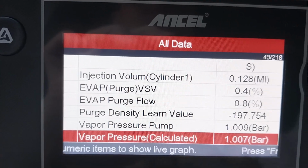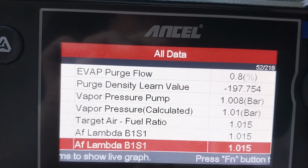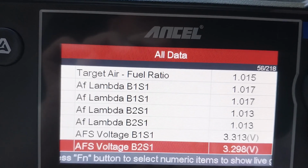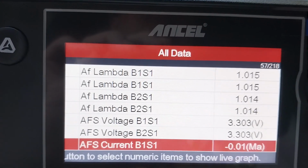Still can't see any transmission temperature. Transmission monitor. Airflow sensor. It's a correct value. 3.2. This is what I read in the internet.